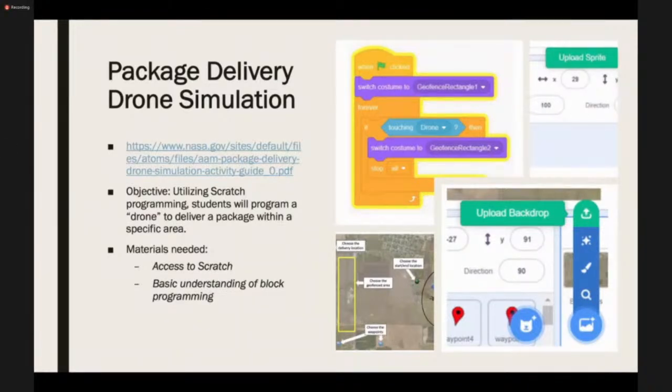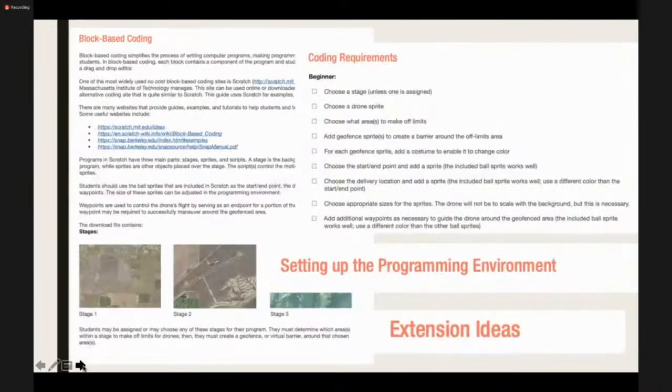So this simulation engages students in computational thinking, problem solving, and real world application of mathematics. As I mentioned earlier, this uses Common Core state standards for mathematics, using ratio and rate reasoning to solve real world problems and mathematical problems, and also Next Generation Science Standards for engineering practices. So these are, again, the different websites where you can find the block-based coding web links.